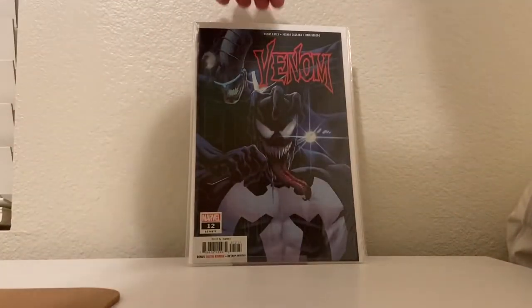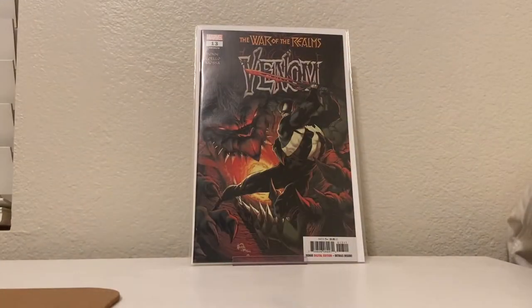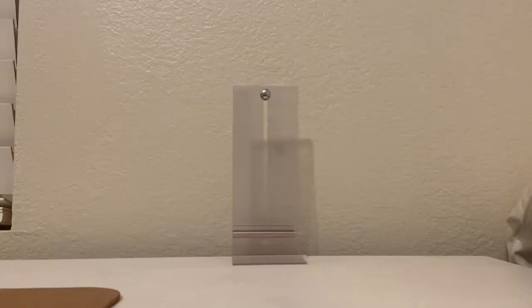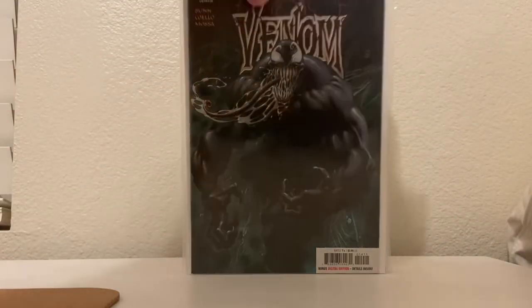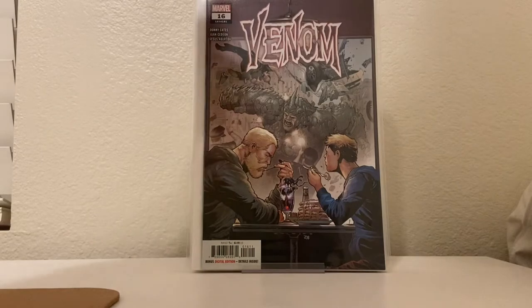Venom number 12. And I didn't know this, but I thought Donny Cates did the entire run. I guess he didn't, because it went over to Bunn, but Venom number 13. Next stack. Oop. Venom number 14. Venom number 15. Venom number 16 goes back to Donny.